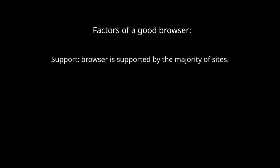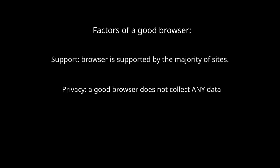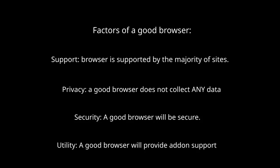A good web browser is supported by the majority of sites you visit. The second one, privacy. A good web browser will not collect any data. Like, if we're theorizing the best possible browser, absolutely zero data collection. Next up is security. A good web browser will be secure and come with modern protection features, maybe even some sandboxing. And then, finally, number 4, utility.